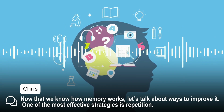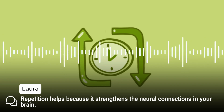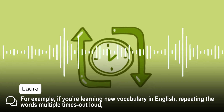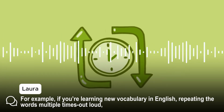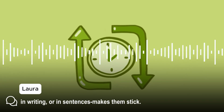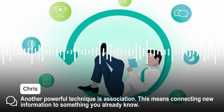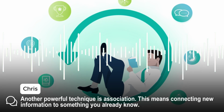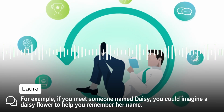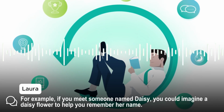One of the most effective strategies is repetition. Repetition helps because it strengthens the neural connections in your brain. For example, if you're learning new vocabulary in English, repeating the words multiple times out loud, in writing, or in sentences makes them stick. Another powerful technique is association. This means connecting new information to something you already know. For example, if you meet someone named Daisy, you could imagine a daisy flower to help you remember her name.